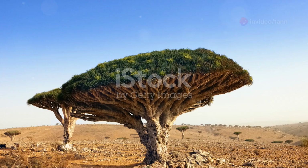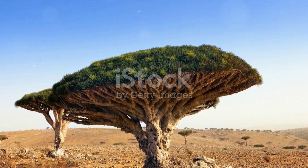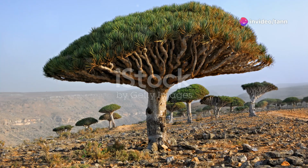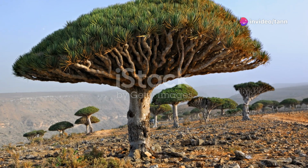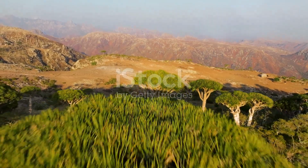Let's talk about the dragon's blood trees, named for the dark red sap that oozes out if you cut the bark. The sap looks like blood and has been used for centuries as medicine and dye. These trees can live for hundreds of years, growing slowly and steadily. But the dragon's blood tree isn't the only odd plant on Socotra.